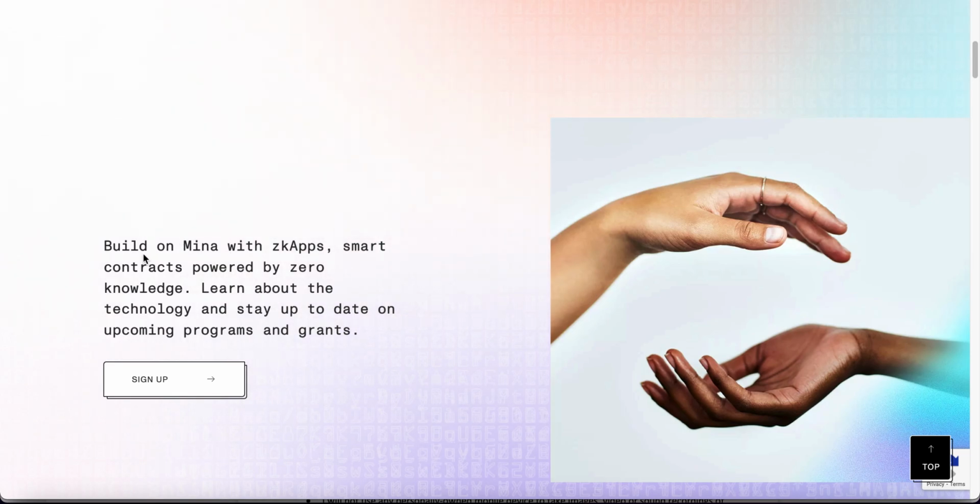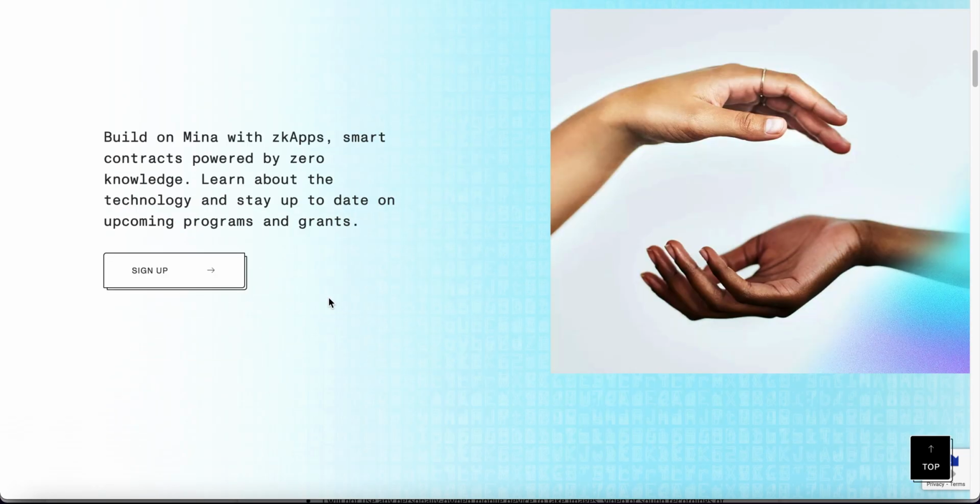So Mina is basically using what are known as ZApps. A few people watching this channel might be familiar with what are known as dApps. That is currently what most projects use, but what Mina is working on at the moment is what is known as ZApps, which is something fairly new and innovative.